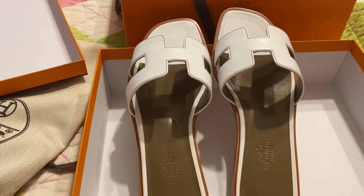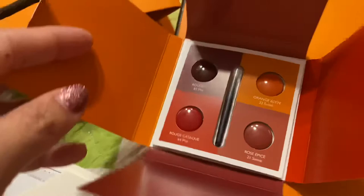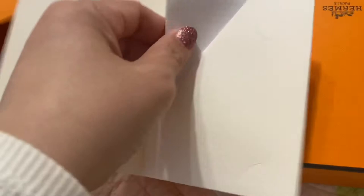So this is the receipt. They gave me a free sample. I think this is a lipstick. Better than nothing, right? I don't need to show you, but this is the receipt.